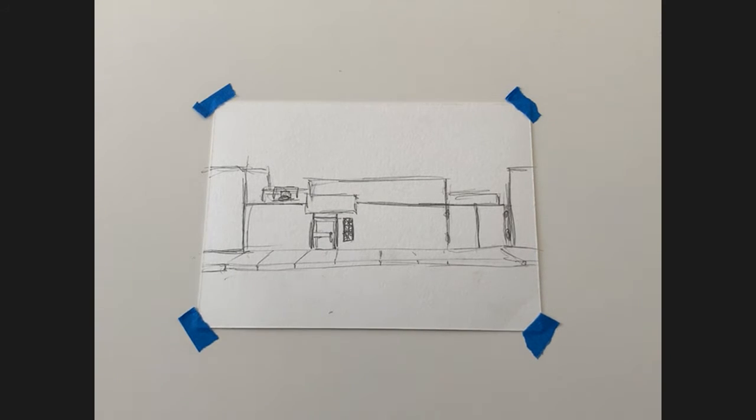So how are you guys doing? If you want to share with me your drawings, I would love to check them out. Well, I tried to do the parsonage in Anaconda, Montana. Can you see? Yes.